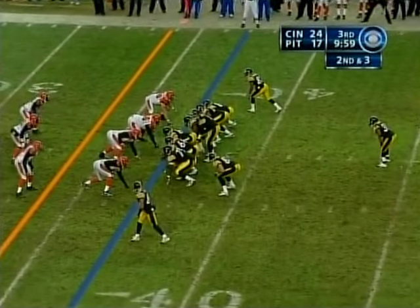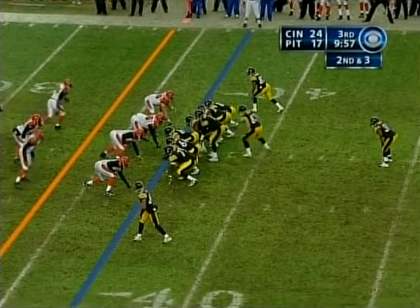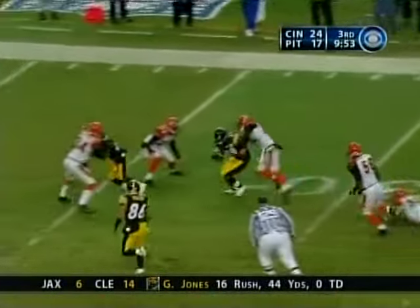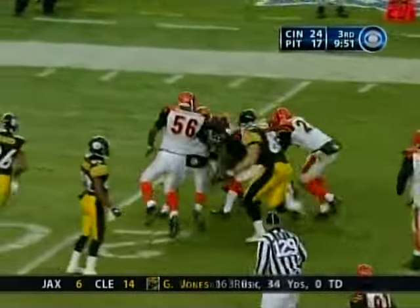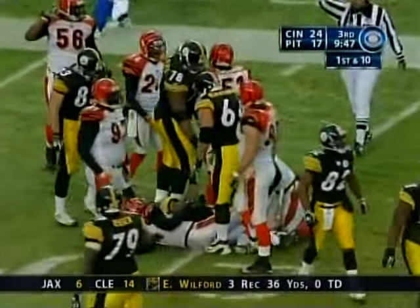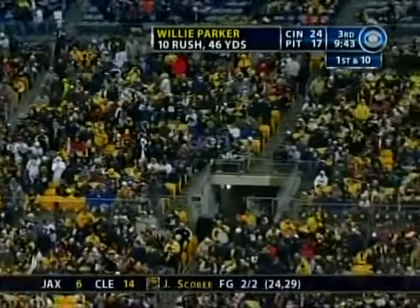But how about Carson Palmer of the Cincinnati Bengals? Doesn't he deserve some consideration? Here's Parker again, splitting the tackle, and the tight end blocks him down to the 20-yard line, and another 1st down. Now they're running, and now those terrible towels are out.